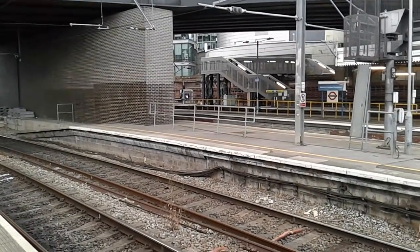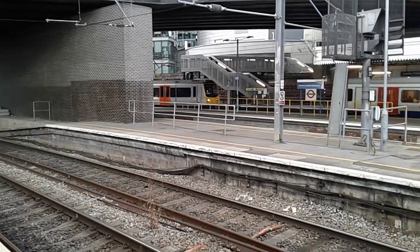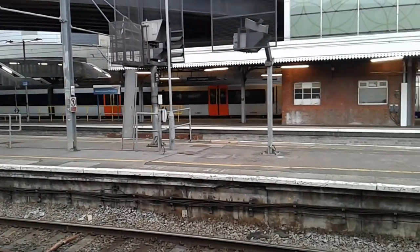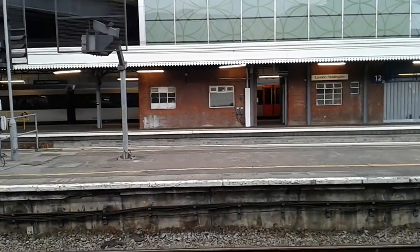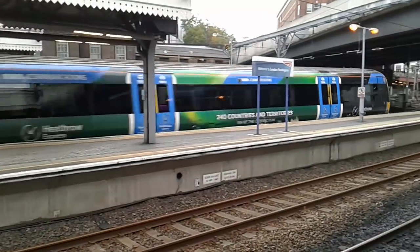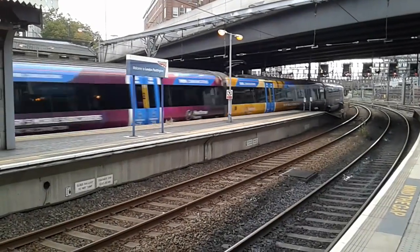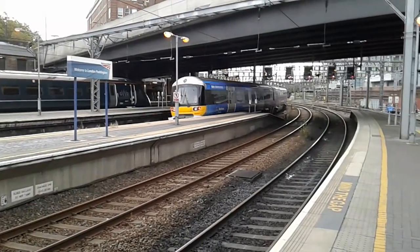Okay, the next train to terminate is a Transport for London Rail service from Heathrow Terminal 4 in the form of 360201. As a Circle Line service has just turned up, the service bound for Hammersmith. TFL Rail service to Heathrow Terminal 4. Oh, hello. And there goes a Heathrow Express service bound for Heathrow Terminal 5. 332007.